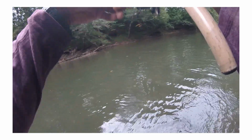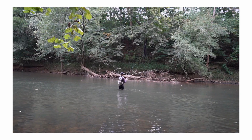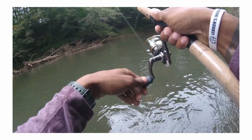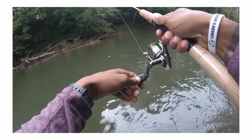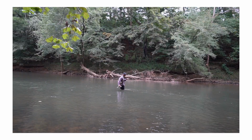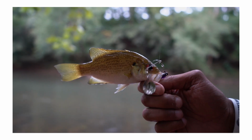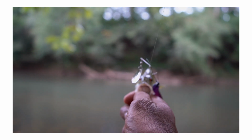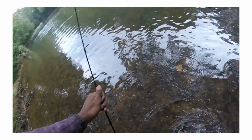Oh, there we go. Fish on. Tiny fish, whatever it is. And it looks like another rock bass from here. Oh, something's following it. A bigger fish is following it. Oh my gosh, what was that? All right, just got fish number two, another little rock bass. Got him on the beetle spin. Let's get him back.